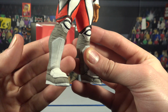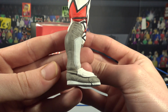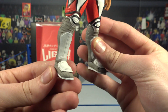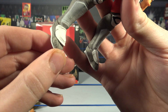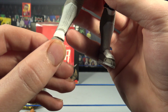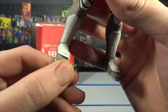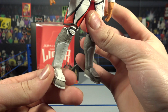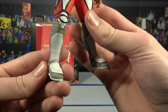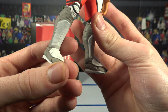But yeah, guys, moving down to the kick pads, you do have a nice little gray little cover right here for the calf right there. And then you also do have the white kick pad right here. And what's pretty cool is if you move the toe, the kick pad stays in place. The kick pad is not connected to the toe. So you could move the toe and the kick pad is not even connected to it. I think that is so freaking awesome. That's attention to detail, because that's what would happen in real life if he moved his toe. The kick pad would not be connected to his toes.